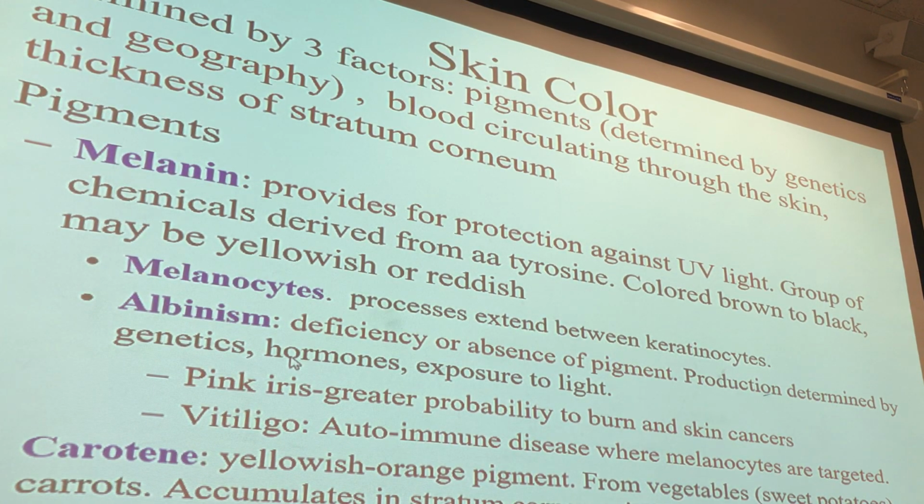Albinism. Now, albinism is an actual inherited disorder. I won't even call it disease, right? Deficiency or absence of pigment. Now, there is an actual amino acid we use to make melanin. That amino acid is called tyrosine. In albinism, they're missing one of the proteins that forms melanin from tyrosine. Because of that, they have no color at all. People that have true albinism have red color eyes, right? Their hair is very light in color. Their skin is pale white in color.